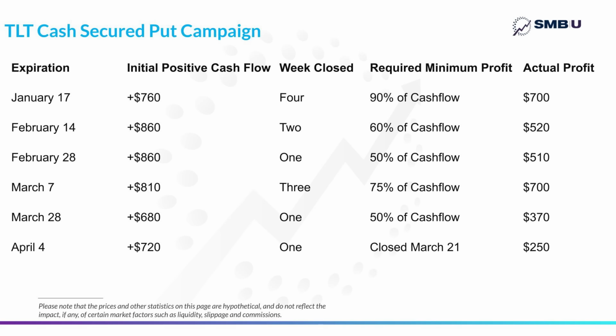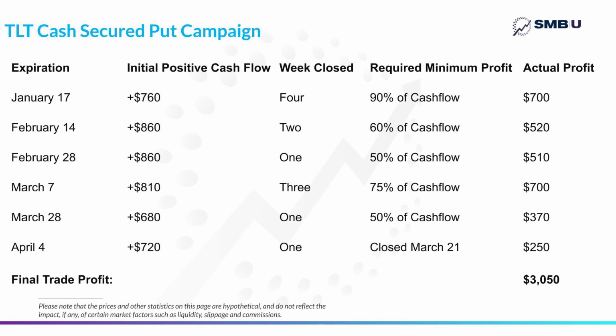And finally, we intentionally cut short our final trade, the April 4th trade. We cut it to March 21st so that we were trading the exact same period of time as the unmanaged technique that we first showed you in this video, where the options are just permitted to expire on their own. And so this final trade was kind of a truncated trade, and we made just $250 on that. And so the full professionally managed campaign results in a final profit of $3,050.